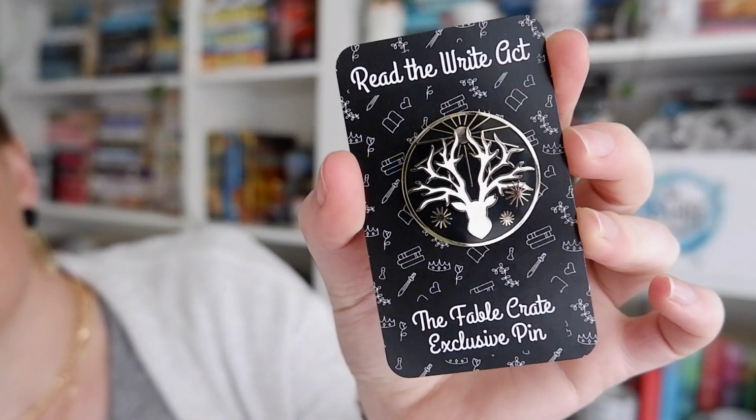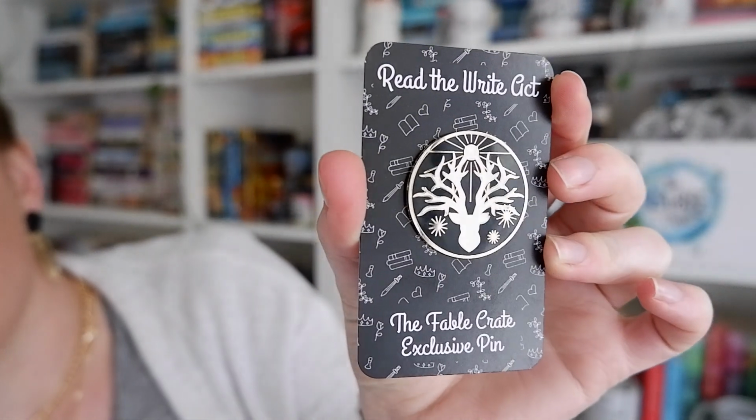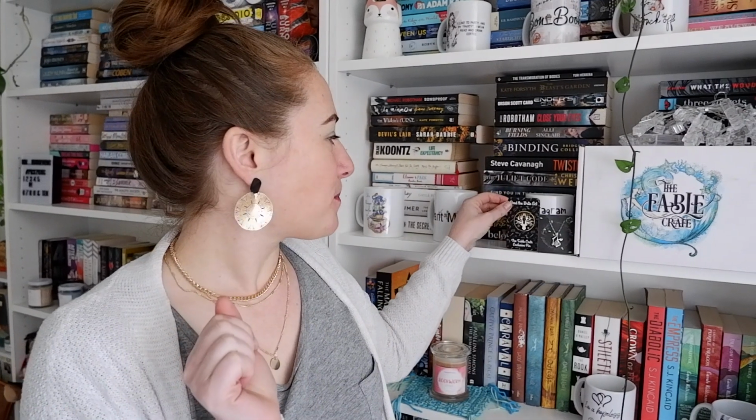Look at that. Oh my god. So this is obviously a Shadow and Bone light and dark pin, pretty obvious, but how beautiful is it? Love it. It will go very well with the rest of my pins.